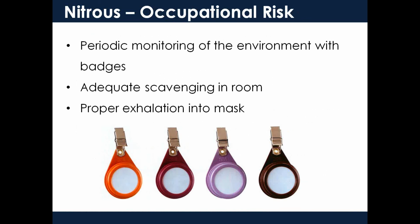Maybe it got pulled away from the wall. Maybe the scavenger isn't hooked up correctly. And then the other big one, of course, is exhaling into the mask. Elizabeth hit that one on key. And I think it takes a little bit of rhythm with the birthing mother to get them in the rhythm to breathe in, hold it, and then exhale into the mask before their hand moves away.